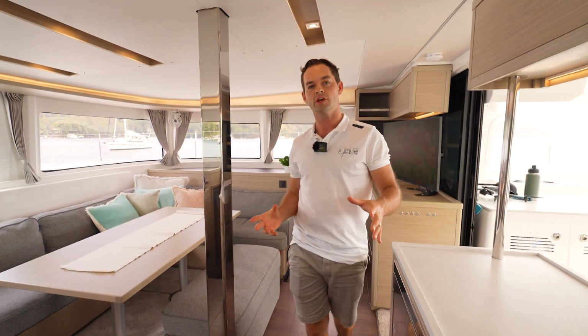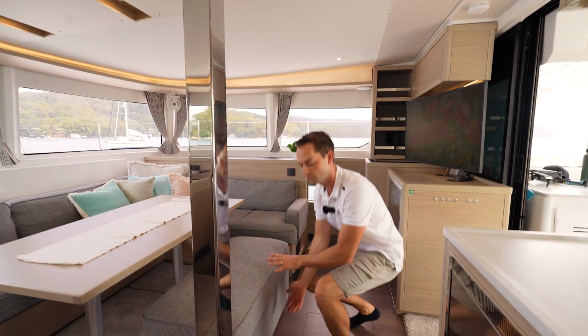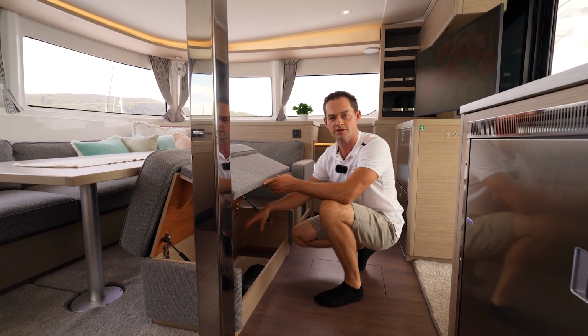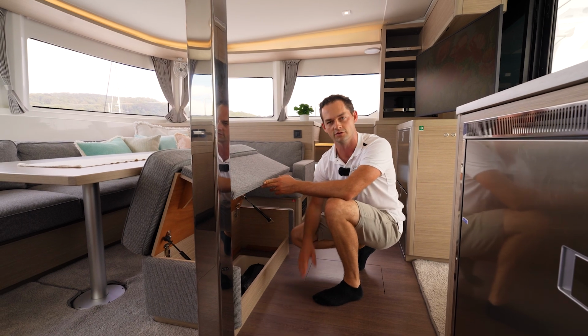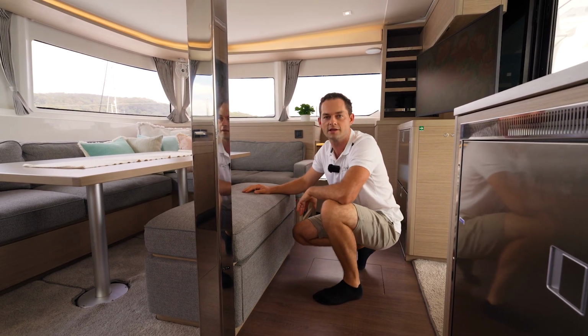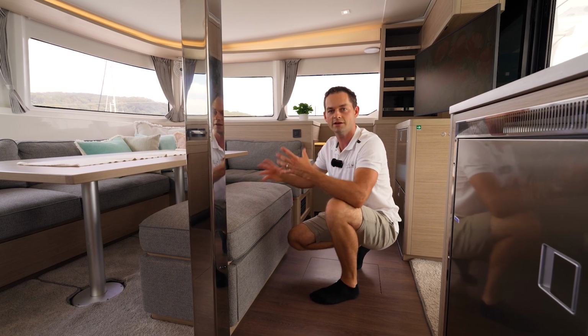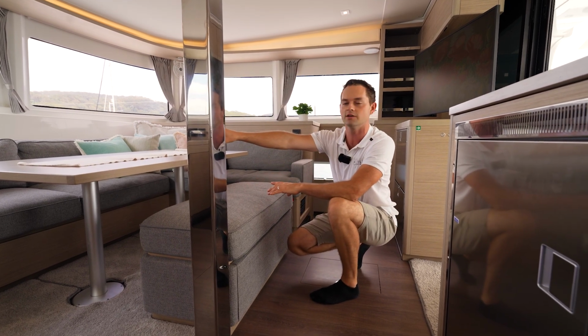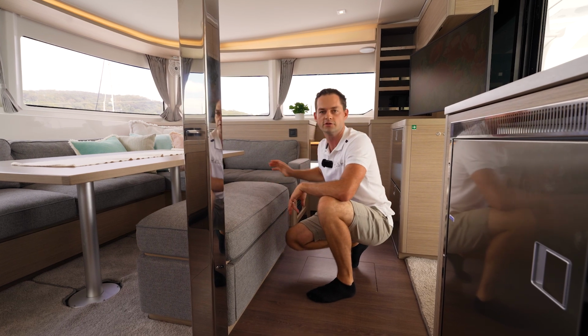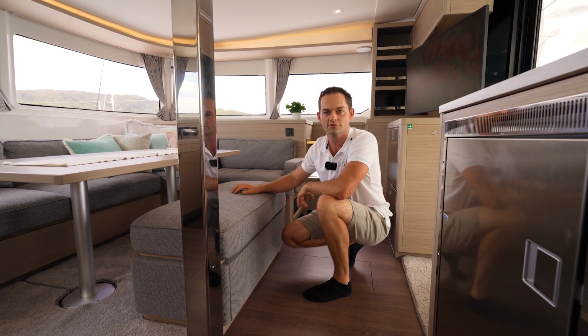In terms of storage, again, as I said, on this model it is very good. In the saloon central couch here, we do have more storage, and that actually goes quite deep below the level of the sole boards here. So every little bit of space that's available has been made use of. Air conditioning units do position themselves underneath the couch on the forward bulkhead there, but there is more storage just under this couch as well. So plenty of storage to go around.